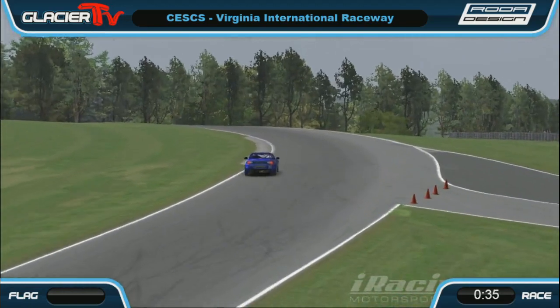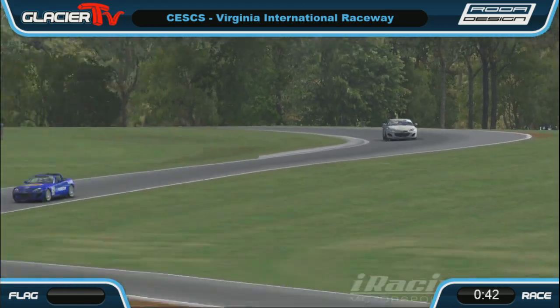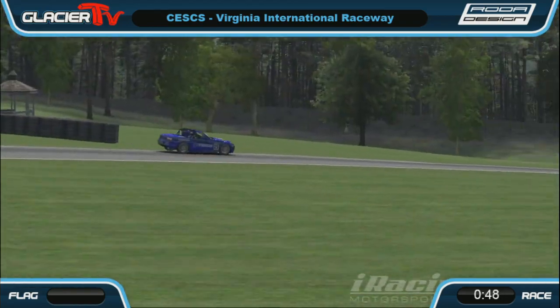Currently looking at the dying moments of qualifying. Trace McRae is currently setting the fastest time overall with a 2 minutes 5.724 in qualifying. Just having a look to see whether anyone's going to beat him in the next couple of moments.